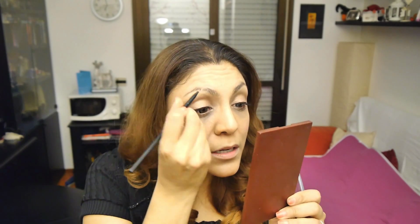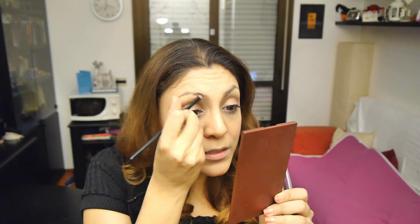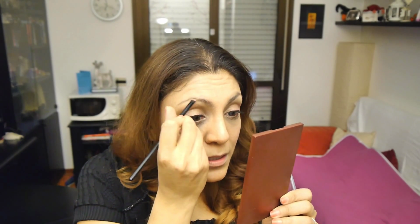Ta-da! Actually, this shadow has a bit of gray in it as well, so it's kind of a gray brown, which is actually nice for the eyebrows. So this time I'm starting in the middle, and I'm just going to fill them in. So I'm blending around. I think she has really nice eyebrows. And I'm just going to brush them to make them look more natural as well.